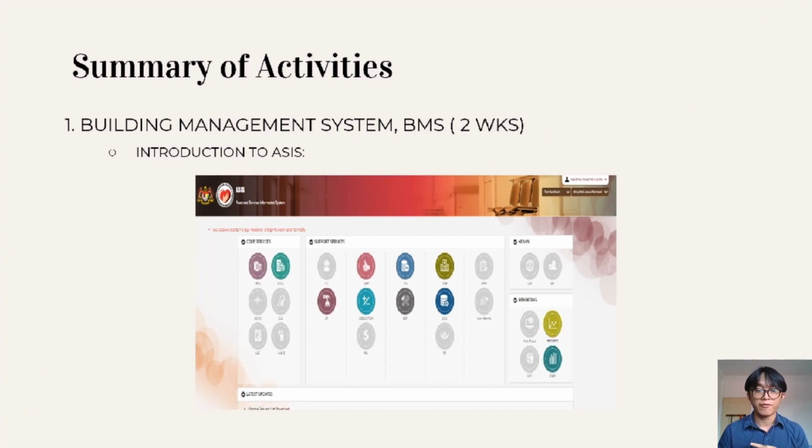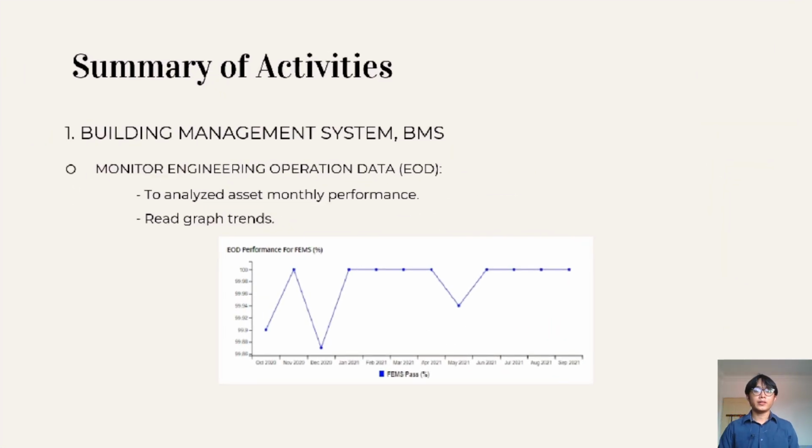Firstly is the building management system, where we were introduced to ASIS. Mr. Farmiza showed us the home UI for ASIS and we got to use its functionality. Inside ASIS, we can monitor engineering operation data, EOD, which contains data of the assets the company has. This allows us to analyze asset monthly performance in order to check its lifespan and depreciation rate. To add, if the graph shows below 90% performance, there is a possibility of breakdown as it is not within standard condition. Hence, it is necessary to inform the technician to inspect or recheck the asset at site for maintenance.